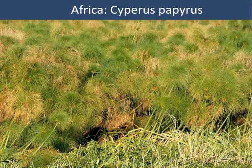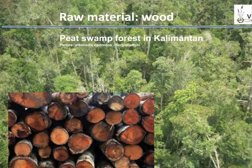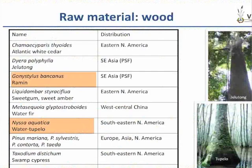Cyperus papyrus, a highly productive species from tropical Africa, that is used as a biofuel. The biomass is compressed into briquettes, and the stems are used for weaving, as a building material, and for paper production. Many peat swamp forest species, like here an example from Kalimantan, hold valuable timber species, like Meranti, Ramin, or Gelutong, that is also a latex-producing tree.